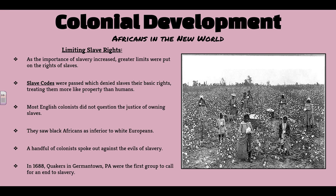So now that these slaves are over in the New World, there was a huge emphasis on limiting their rights. As the importance of slavery increased, greater limits were placed on the rights of slaves. Colonists passed laws that set out rules for slaves' behavior and denied slaves their basic human rights. They were treated more like property than humans. These so-called slave codes treated enslaved Africans not as human beings, but as property.